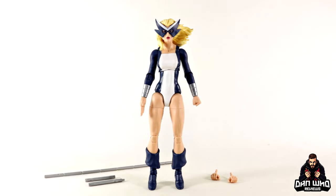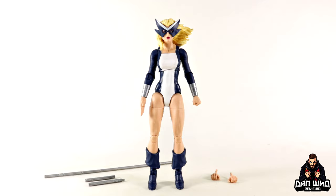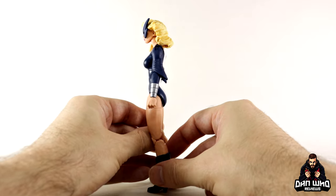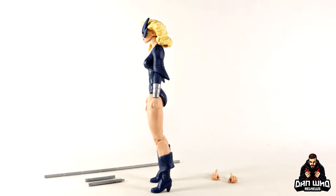Overall, they've done a great job of recreating that classic Mockingbird character design into plastic here with the West Coast Avengers era, where she's showing a lot more leg. There are other iterations of this costume where she's wearing the long tights and the white boots, but this is accurate to her West Coast Avengers look, even down to the cuffs on her wrists. What isn't quite right is the sleeves. Now, she's known for having big flamboyant sleeves, and the figure doesn't really represent that very well.